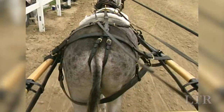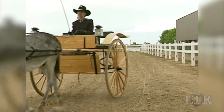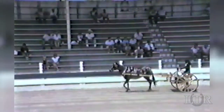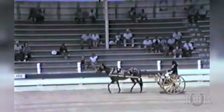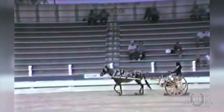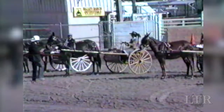You will show both directions at the walk, trot, and an extended trot. Remember, an extended trot is not just a faster trot. Your equine should maintain the same rhythm, but the extended trot covers more ground due to increased time in suspension. You will be asked to halt, stand quietly, and rein back.